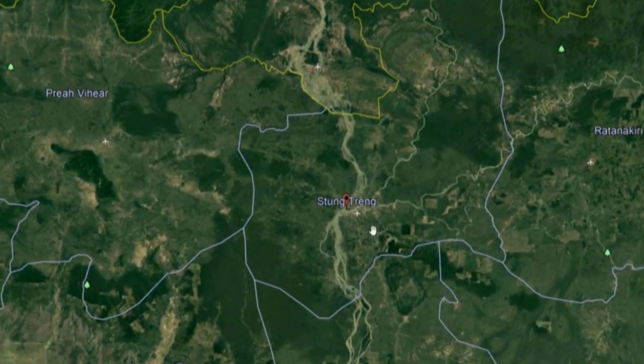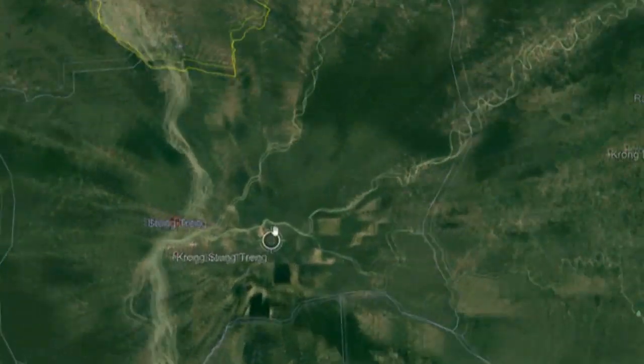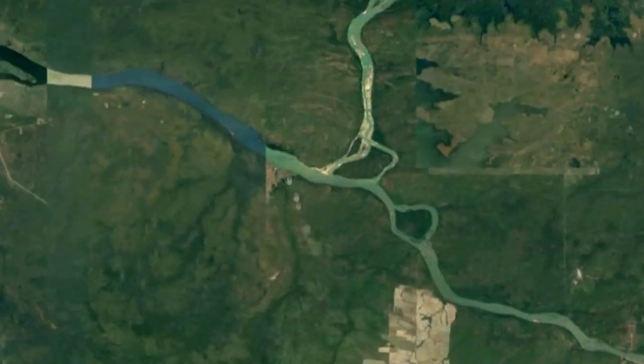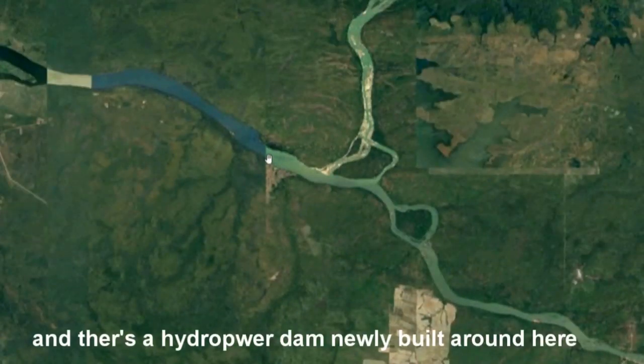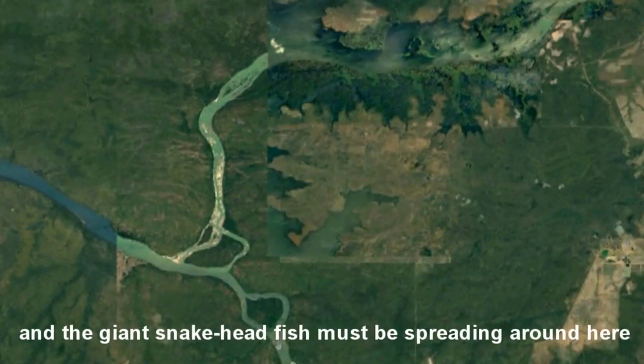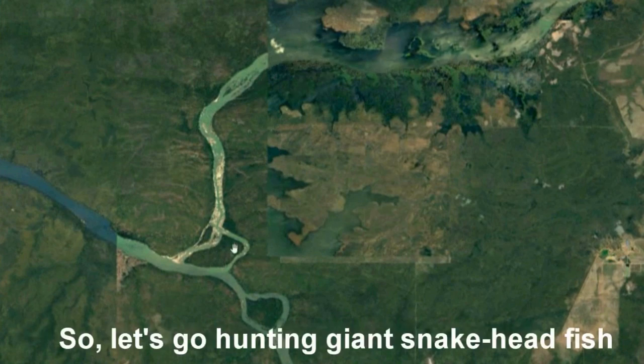Okay, here we are. So this is Stung Drang. 7 hour drive from Siem Reap, Angkor Wat. This is the Mekong River. And there's a newly built hydro power dam around here. So these areas must be flooded. And the giant snakehead fish must be spreading around here. So let's go hunting giant snakehead fish.